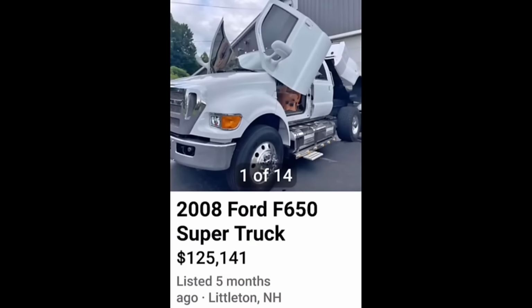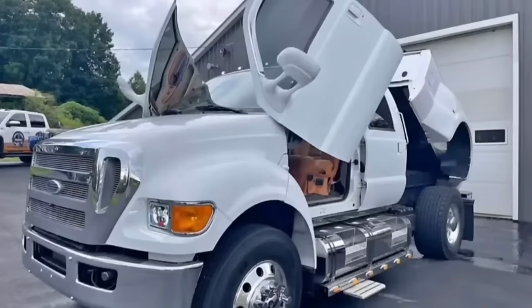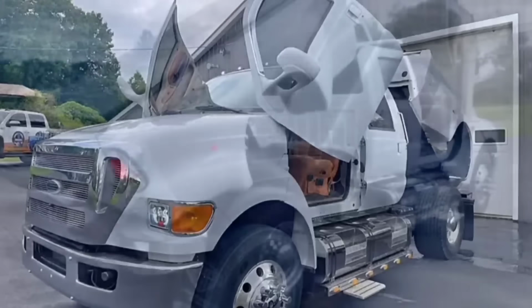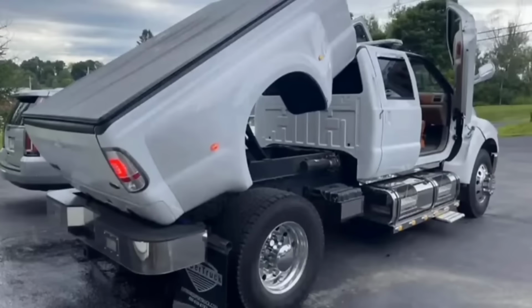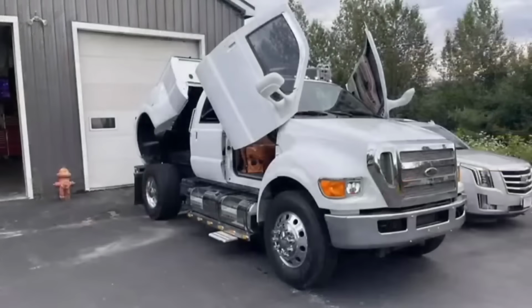Up next, 2008 Ford F650 for $125,000. This one here definitely screams, I won the lotto, have lots of money, have a small weenie, and I'm compensating. Why would you have a pickup like this? I don't understand the purpose of this truck. Why? This is definitely a what the F vehicle.